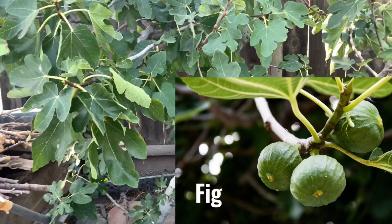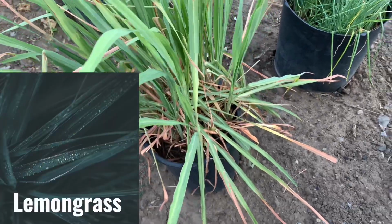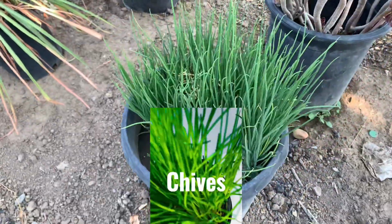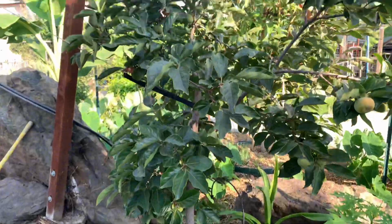Here's a fig tree. Every time I see this tree, I'm reminded of that song. Ko kita woe ko fikita e fua. Oh yeah, not the Tongan songs.